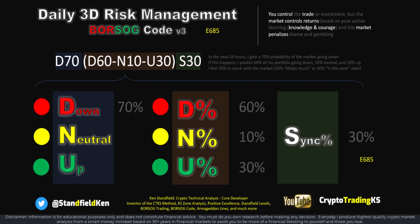If you don't feel synchronized at all with the market, if you've lost your Midas touch, if you're out of the zone, that's completely fine because the markets always try to desynchronize you. I literally spend all of episode 685 going through the BORSOG code. Please check that out. And always remember, you control the trade or investment, but the market controls the return.